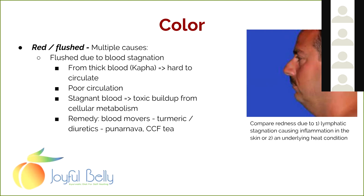And then what'll happen is they'll start to irritate your skin, and then your skin will look red and puffy. So if you see a person has red and puffy skin, they might have thick, hard to circulate blood or lymphatic congestion, and they might need that flushing. And that's why you see here that the remedies for this would be something that's going to move the blood a little bit, like turmeric will invigorate the blood and dilate some of those blood vessels, or even diuretics like Punarnava or CCF tea.